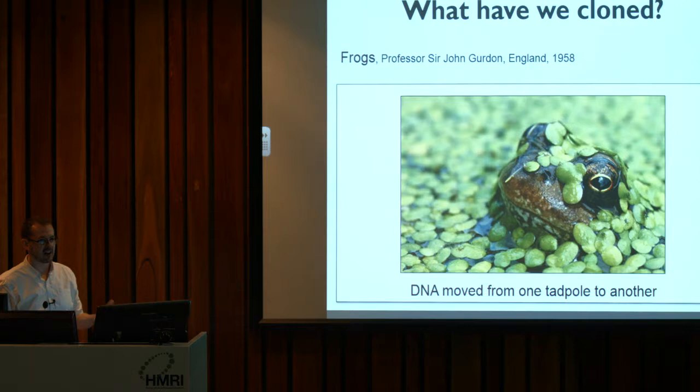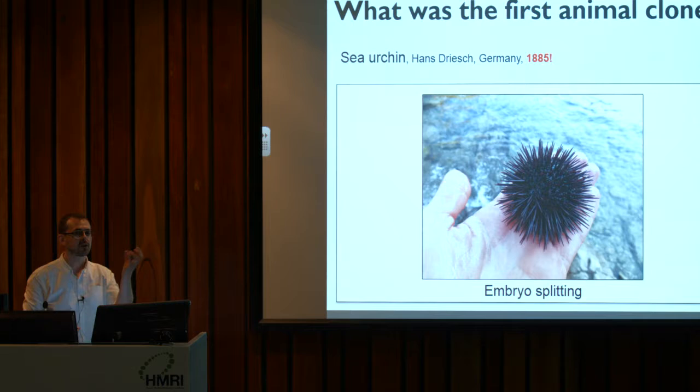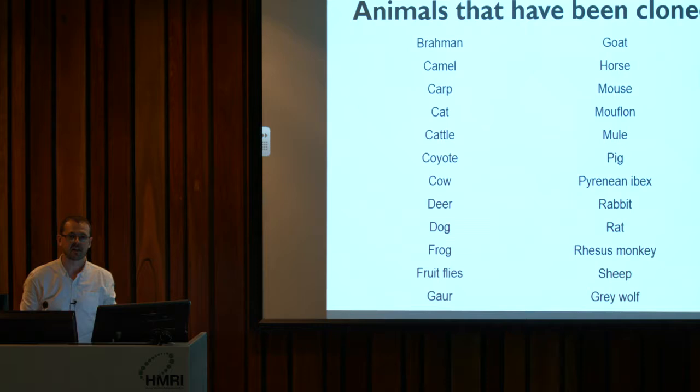But what was the first animal to be cloned? Well, in 1885, a scientist in Germany managed to clone something called a sea urchin, which is what is shown here. And he did this by embryo splitting. Really simple, he took an embryo and he shook it up and it split the two cells in that two-cell embryo into two separate cells, and then they grew up into identical sea urchins. And this is a list of all the different kinds of animals we've cloned to date. So you can see a lot of different animals.